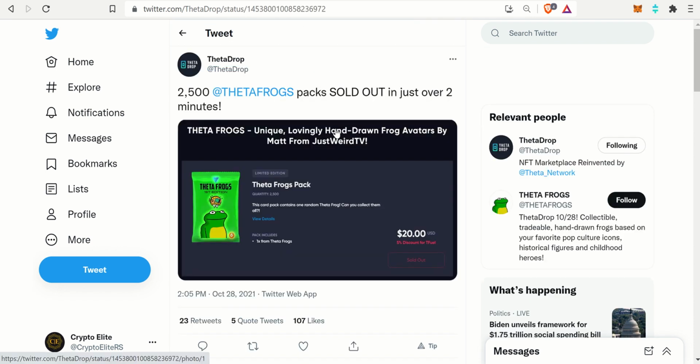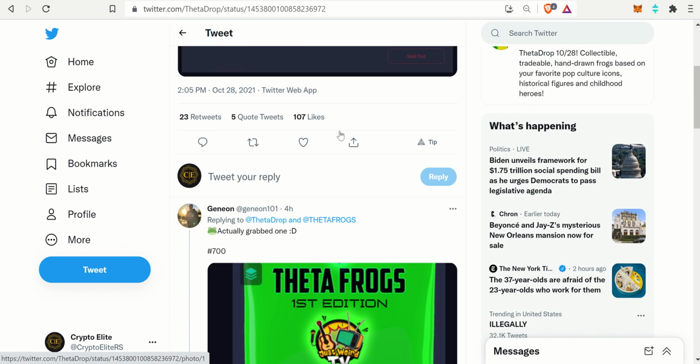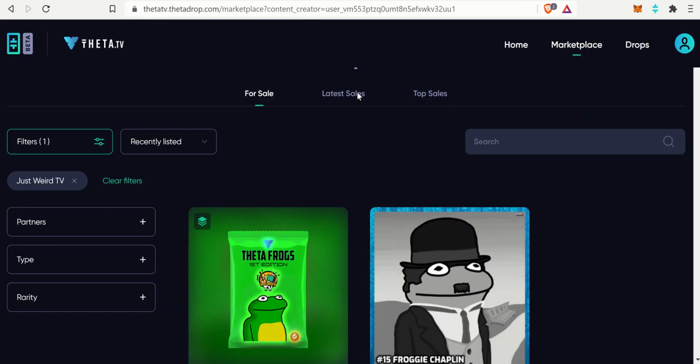This one in particular, I'll dig this tweet. So 2,500 ThetaFrogs packs sold out in just over 2 minutes. And there was another one we'll check out here in a second, also sold right around that 2-minute mark. So the demand is there, which is great to see, especially if things are selling out in 2 minutes. And if you read the public forums, people are very excited when they actually are able to purchase, because if you're a minute or two too slow, then you are unable to get one of these drops. And I'm super happy to see.